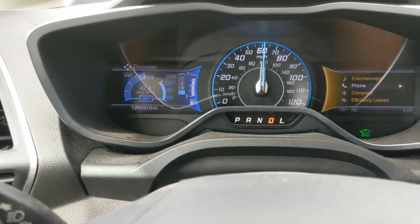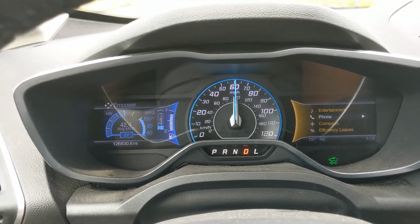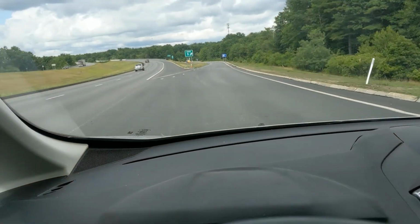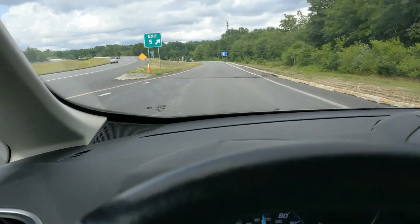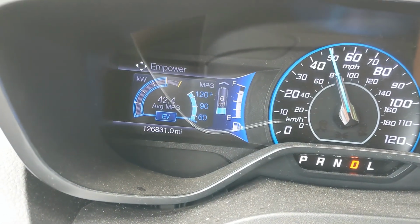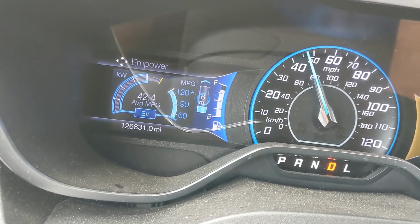Back to auto, which will use electric unless you really floor it and the engine needs to kick in. Getting off the exit, you can see it regenerating. It was at 5, went up to 6.